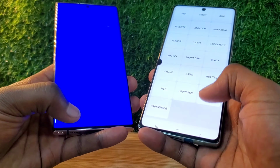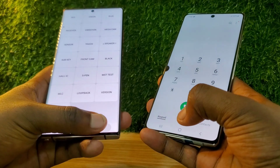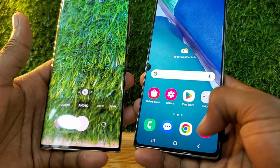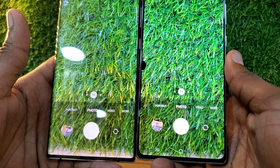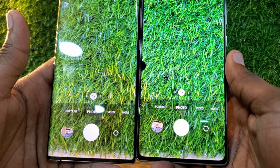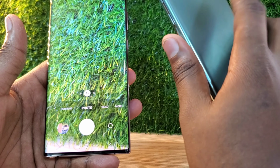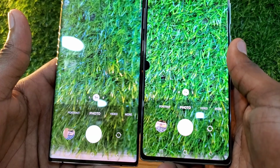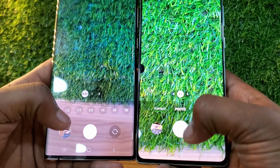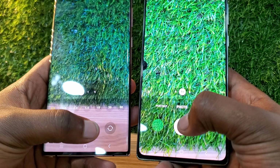Each phone has its own faults and its own performance. The Note 20 Ultra has 5G, 128 GB and 256 GB storage capacity, and 12 GB RAM, which means it has full capacity.